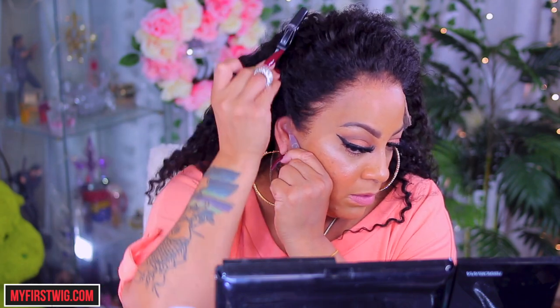A lot of wigs already do come to fit standard sizes. And when it comes to standard average style wig caps, some of them may be a little bit too big. As you see here, this unit is overlapping my ear.